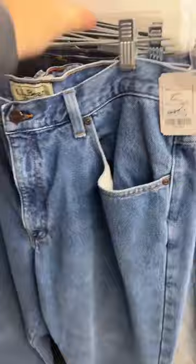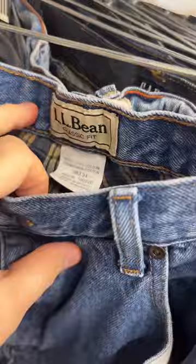It's a pair of LL Beans. Ooh. Okay, for $6, LL Beans. I don't normally pick these up, but they are flannel lined, so I'm picking them up.